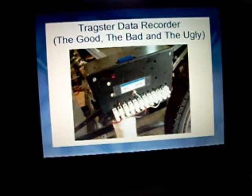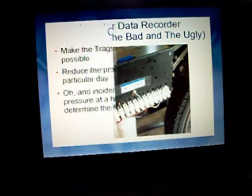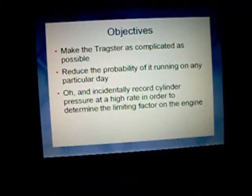This is the presentation I gave. I call this the good, the bad, and the ugly, which will probably be obvious pretty soon. This is actually the box where the data recorder is located. Now the objective, somewhat jokey, is to make the Tragster as complicated as possible, but I do enjoy electronics, so it does in fact get pretty complicated. A side benefit is it reduces the probability of running on any particular day.